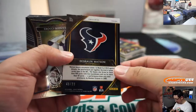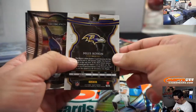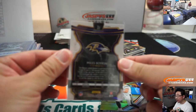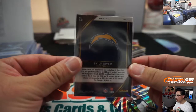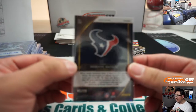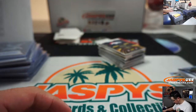Deshaun Watson, tricolor to 99. Phillip Rivers, field level. Miles Boykin to 35. And a Bronco coming up. Miles Boykin for Josh. The white parallel to 35. Phillip Rivers going to Jeremy and the Chargers. Deshaun Watson for Mark Mattson and the Texans. It's field level, by the way. That's why that tri-color is a little bit lower numbered.